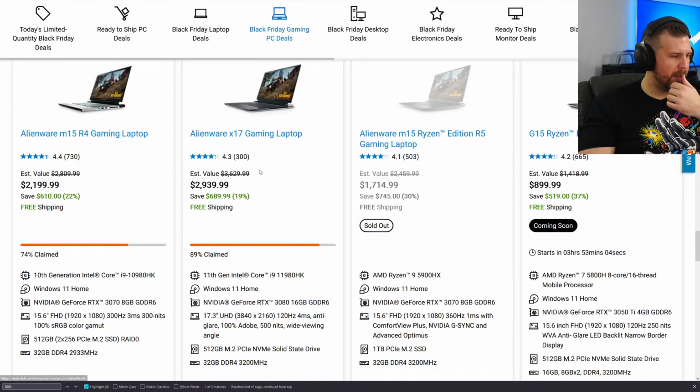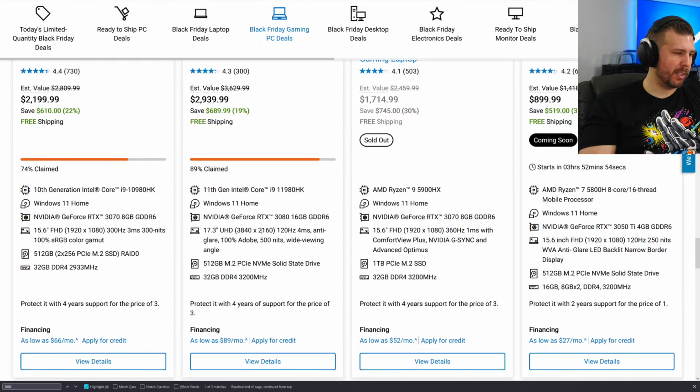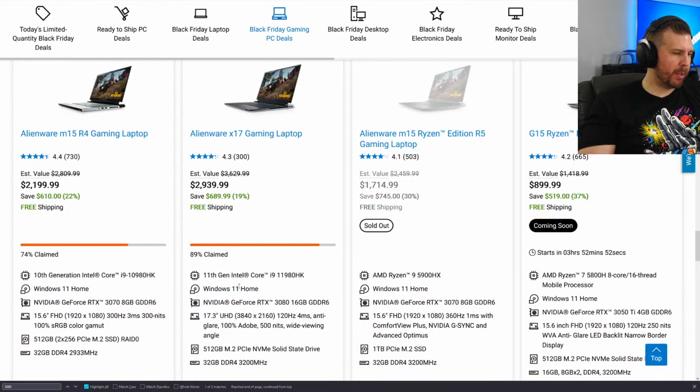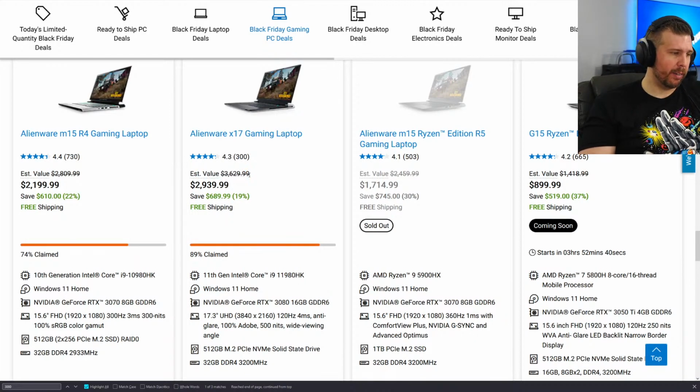Here's an Alienware X17. This one's almost sold out. We've got an i9 11980HK with an RTX 3080, 4K 120 hertz display. So this is basically the one that I bought myself. 89% claimed, so they might have one or two of these left, I'm guessing. Only a handful of these left. 2939. If you're after the Alienware X17 max spec model, this should be a pretty good deal right now. Yeah, I'd say 2939 is a good deal.